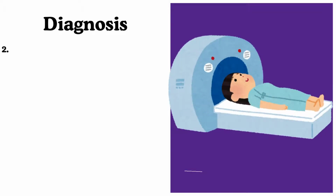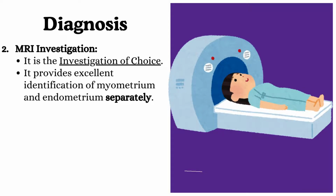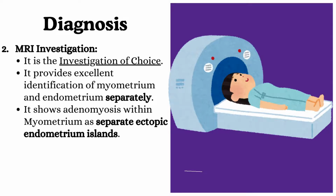Number 2. MRI investigation. It is the investigation of choice. It provides excellent identification of the myometrium and endometrium separately. It shows adenomyosis within the myometrium as separate ectopic endometrium islands.